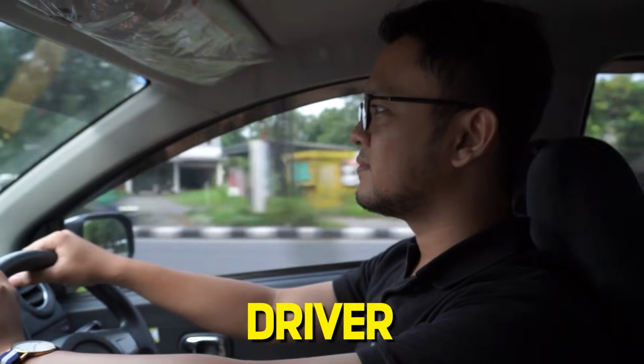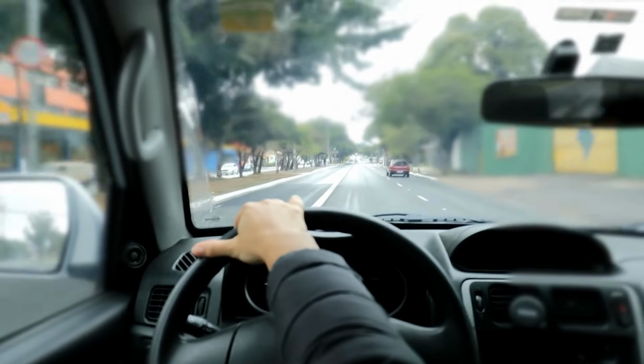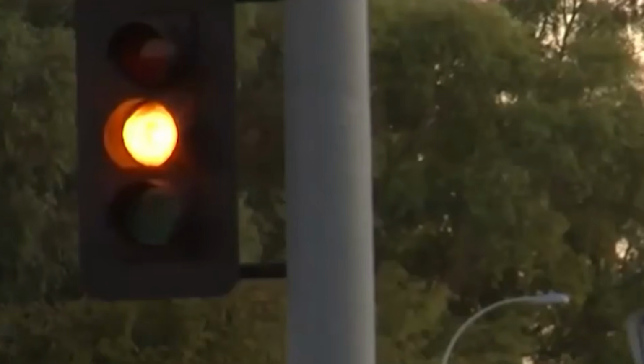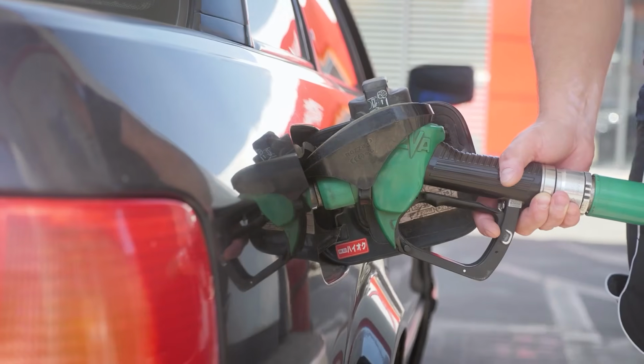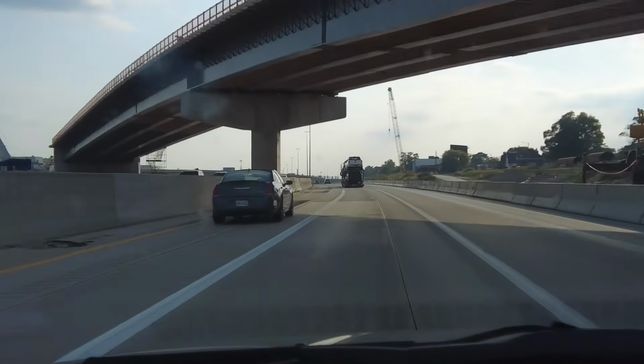The aggressive driving penalty. Here's a driver you might recognize. They accelerate hard from every stop. They drive right up behind the car ahead and then brake hard when traffic slows. They treat every yellow light as a personal test. They cover ground aggressively and feel like they are making good time. They are also burning 20 to 40% more fuel than a driver covering the same distance calmly.